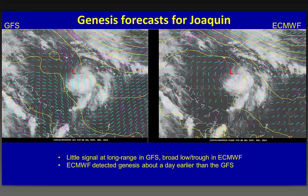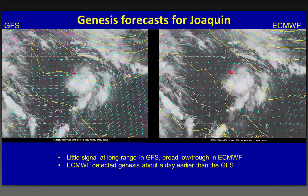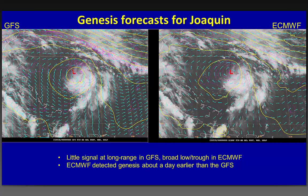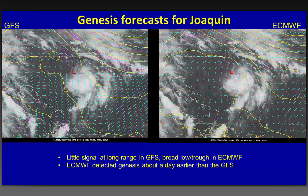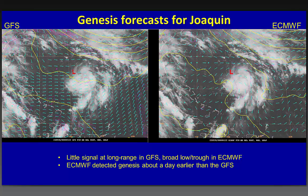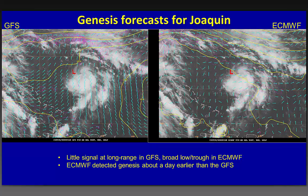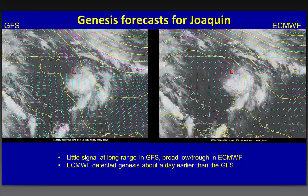The 2015 newly upgraded GFS was in many respects a disappointment for genesis, especially in the Eastern Pacific. It missed many cases there. And there used to be a time where forecasters were very comfortable saying, well, if the GFS and the European were both showing it, we should probably go with a high probability of genesis. Nowadays, you almost don't need the GFS because it's missing a lot more systems.